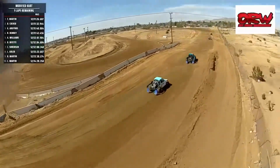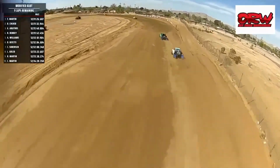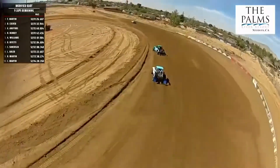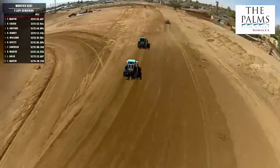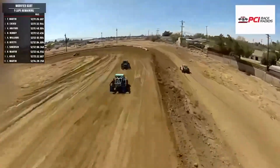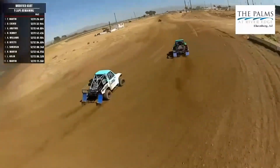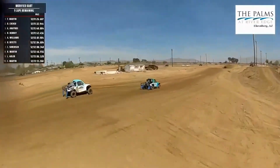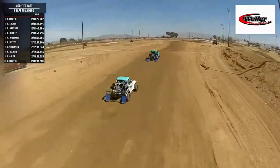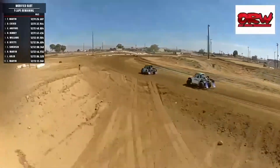Sounds like the black flag is coming out for the 501. Not exactly sure what the infraction is, but the 501 will be getting the black flag. That is Dane Culver, currently in second. That may be the reason why we had that incident at the exit of turn 3. But Dane Culver in the 501 receiving the black flag.